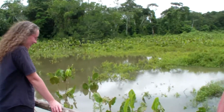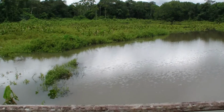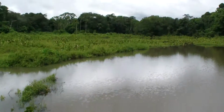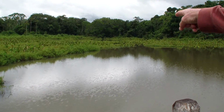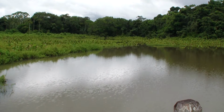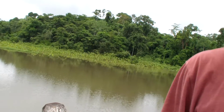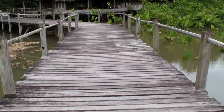This is the lagoon, which up until yesterday was about 12, 14 inches lower. And we saw two caimans out there three nights ago, just their eyes. And we've seen a host of mostly egrets here and other birds. So we're going to walk the rest. Okay.